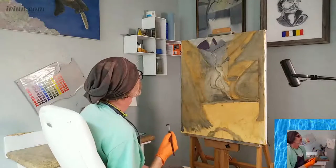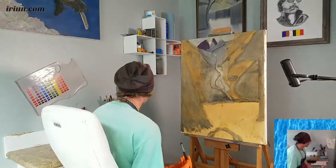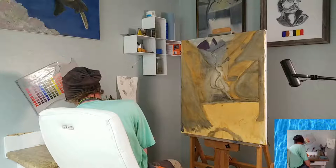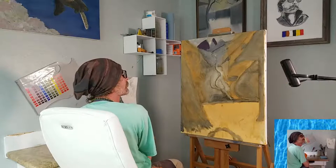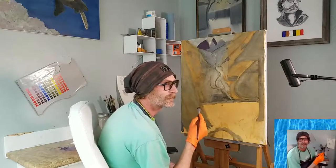So hopefully this is one of the darkest colors that I put on the whole painting, if it all works out how I'm hoping. I think. I'm not sure. This one's going to be completely different because it's all an experiment.